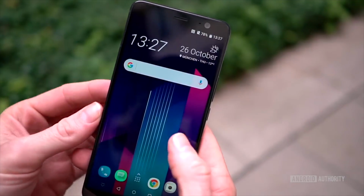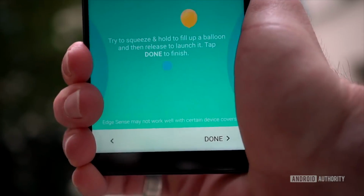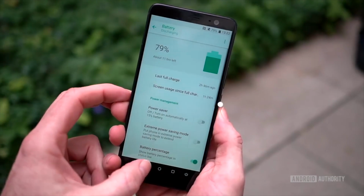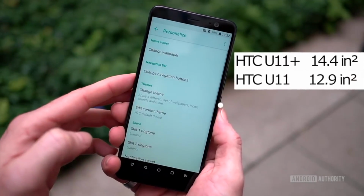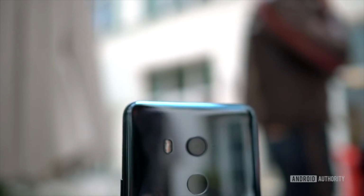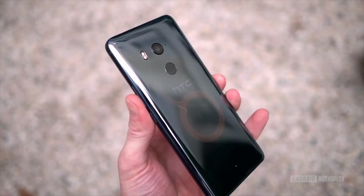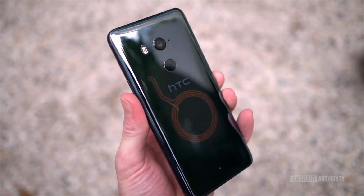The HTC U11 Plus will be the even higher end version of the HTC U11 that launched a few months ago. Nearly everything about this phone is impressive in terms of specs. The U11 Plus will have a bigger 6-inch display than the U11, with a 2880 by 1440 resolution. It will also have a Qualcomm Snapdragon 835 processor with 4 or 6 gigabytes of RAM, depending on the market, 64 or 128 gigabytes of onboard storage, again depending on the market, and a big 3930 milliamp hour battery.